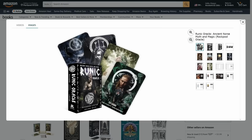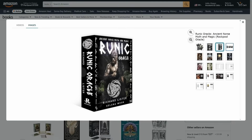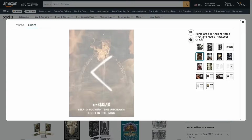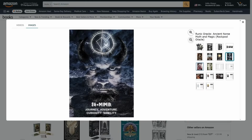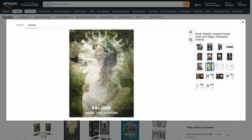So here we have a hard box, 2-piece with finger cutouts. Better look at the front cover of the box. And it looks like Selena Moon did the art. If you are familiar with any of her work, she has worked on other decks as well. Here we can see some more of the cards. And so we have the rune symbol and the rune word, and then 3 key words. Once again, the rune, the word for the rune, and 3 key words. And then we also have the Norse pantheon, so gods, as you can see here.